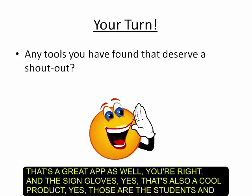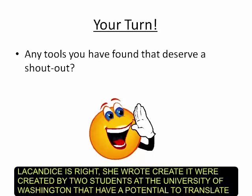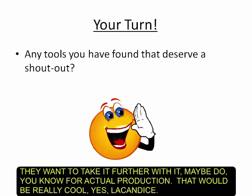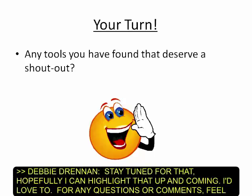Yes, those are the students. And Candace is right. She wrote, Sign Aloud gloves were created by 2 students at the University of Washington that have the potential to translate sign language into speech and text. It is not a product that is on pre-order yet. It's in the development stage still, but we're hoping someone picks it up and decides they want to take it further, maybe for actual production. That would be really cool. Yes, Candace, that was awesome. Stay tuned for that as well. Hopefully I can next year highlight that as up and coming.